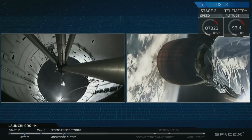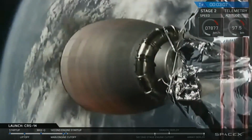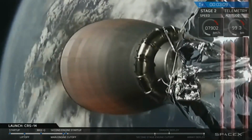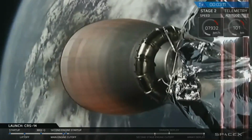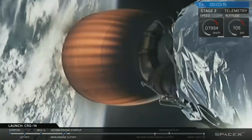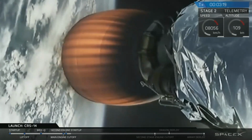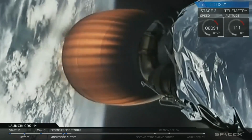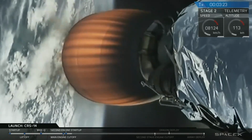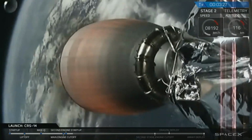What you just saw there was a successful shutdown of the 9 Merlin engines of our first stage, followed by separation of our first stage from our second stage using 4 pneumatic actuators at the forward end of the stage. And then after that, you saw ignition of our upper stage engine. You may have noticed a piece of metal flying away from the engine. That's a stiffener ring that protects the larger Merlin vacuum nozzle on ascent.